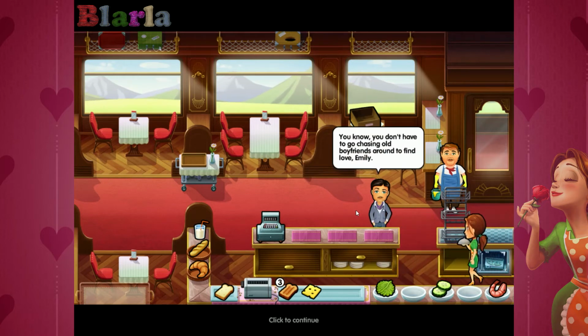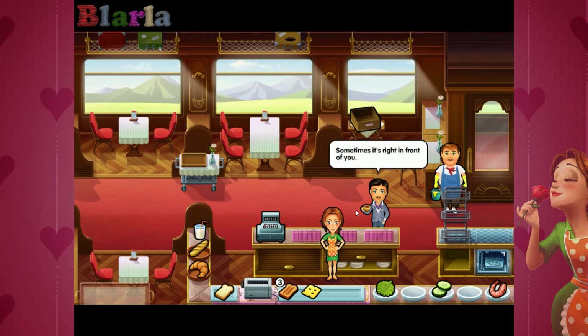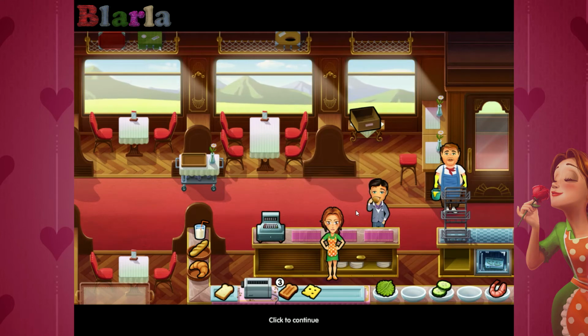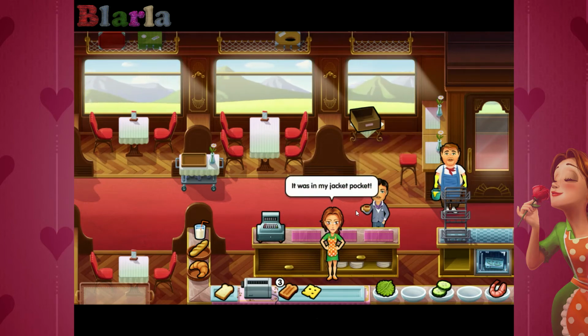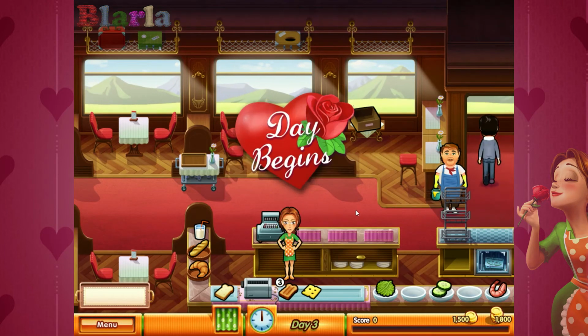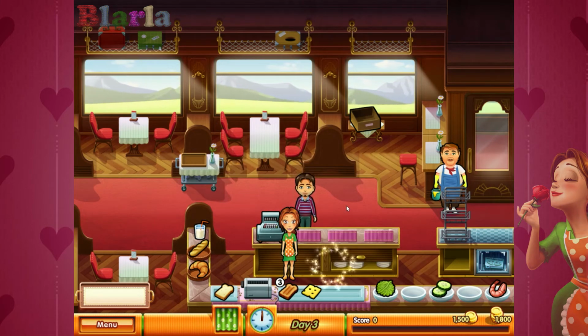You know, you don't have to go chasing old boyfriends around to find love, Emily. Sometimes it's right in front of you. You read my letter? If you didn't want me to read it, you should leave it open, out in the open. It was in my jacket pocket, which was out in the open. Au revoir, Emily. Such an asshole.